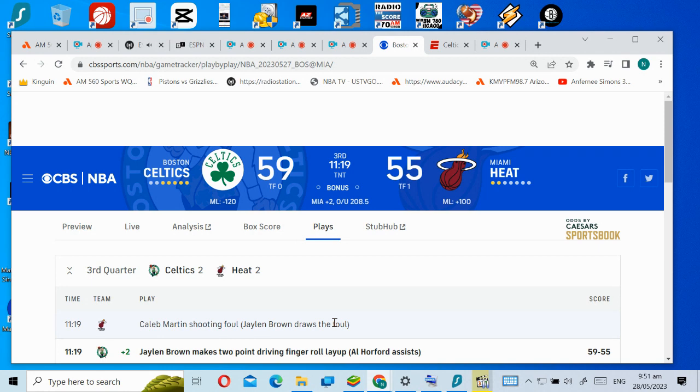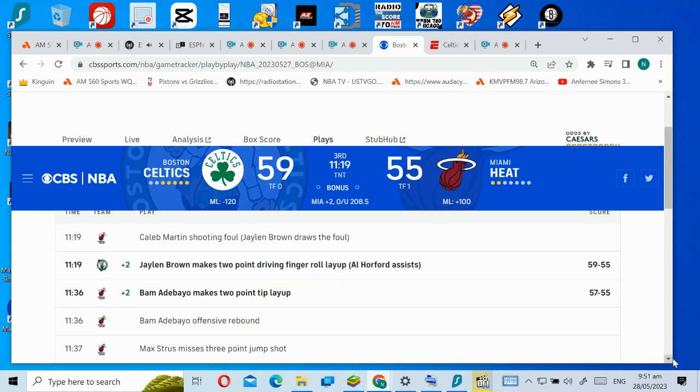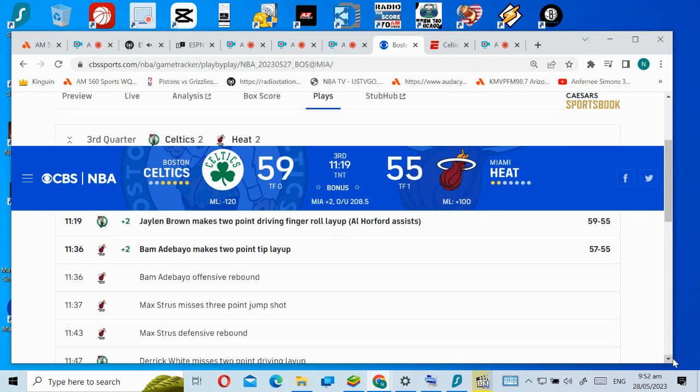I think Erik Spoelstra is going to challenge this. I really do. I wonder if this is going to become an offensive foul. Right now, it's on Caleb Martin, would be his third personal, and it is a coach's challenge with 11:19 to go in the third. For now, Boston's up 4, 59-55. You're listening to the Eastern Conference Finals on ESPN Radio and the ESPN app, presented by Indeed.